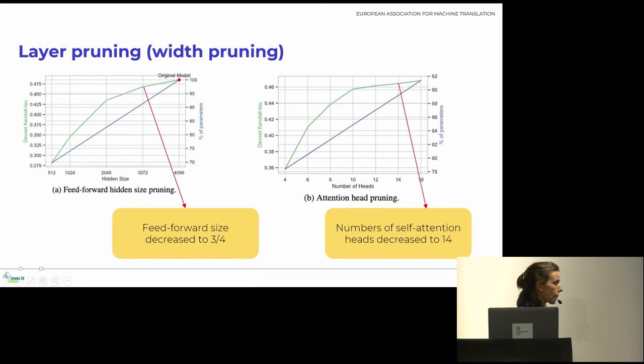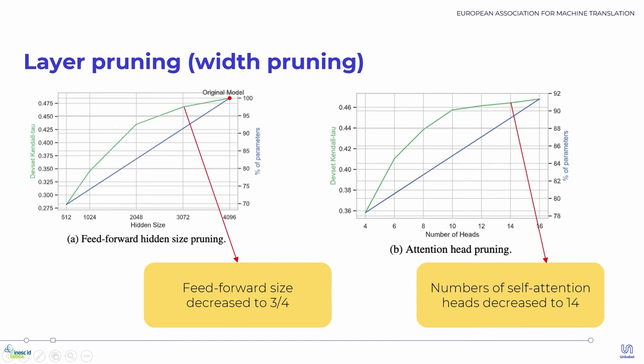So we use the same strategy. We start reducing the feed-forward size, and we checked what was the impact on the correlations. As you can see here, we have the same test set and the decrease in the Kendall tau correlation. And again, we were trying to be conservative, so we decided to decrease the feed-forward size by 1/4. Regarding the self-attention heads, again, the same reasoning. We decided to only take 2 of the self-attention heads. So we end up with 14 self-attention heads in our model.